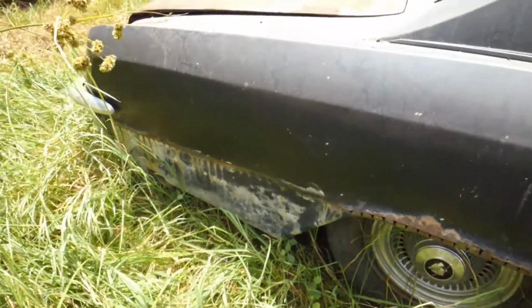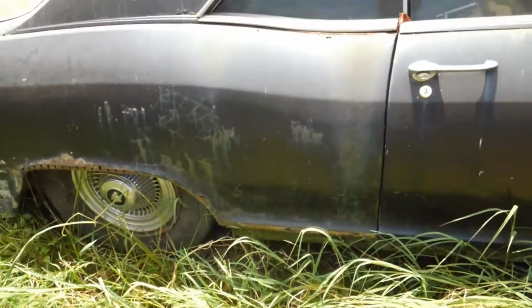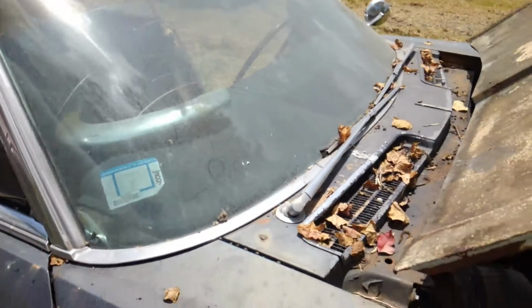Looks like they were trying to relocate the taillights on this car. So I don't know what they were thinking with that there. You know what I mean? See here, the quarter panel here needs some work. Hubcaps are still there. I think all 4 of the hubcaps are on it. Stainless trim still there. The glass is relatively good. Windshield will probably need to be replaced.